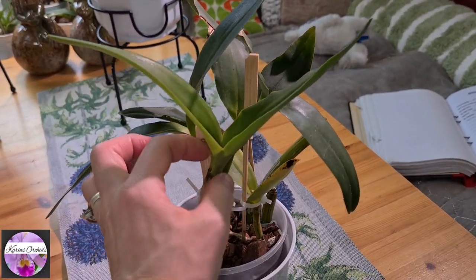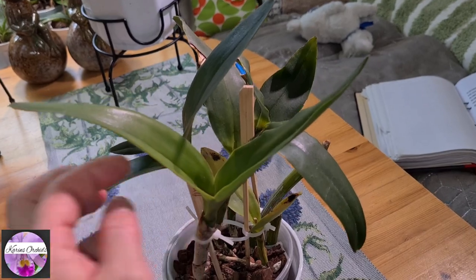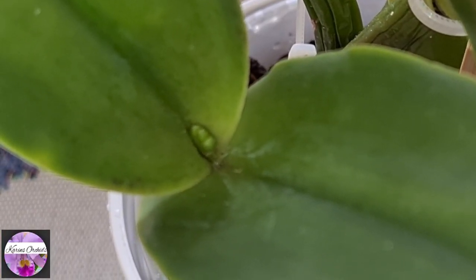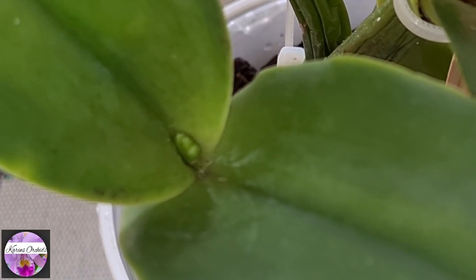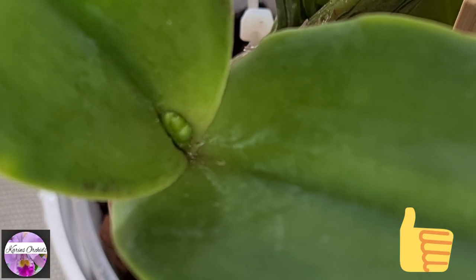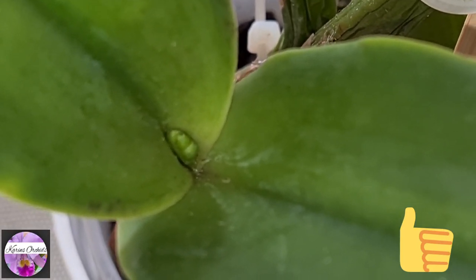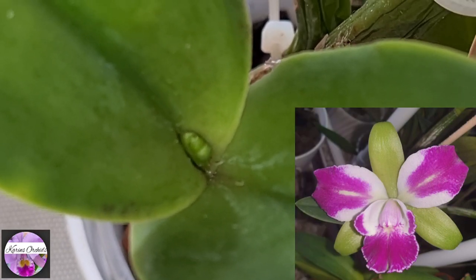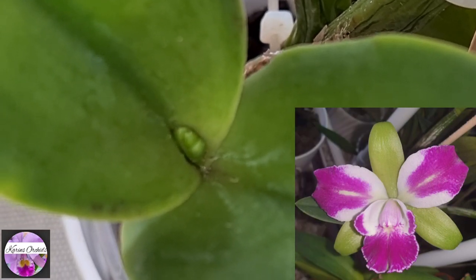Okay, let's just wait. Any day now, I think there will be something coming out of this one. 1 week later, and there is no longer any shadow of doubt. She will bloom. 3 buds coming directly out from the center of the apex without the sheath.